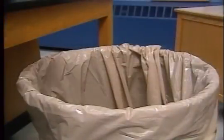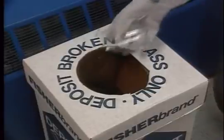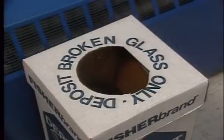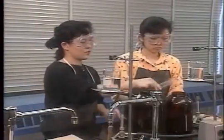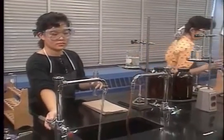Waste paper that's not contaminated by chemicals goes in a conventional trash can. And broken glassware goes into a separate container. The last chemical handling safety rule to keep in mind is to clean up when finished.